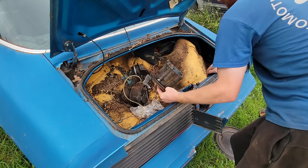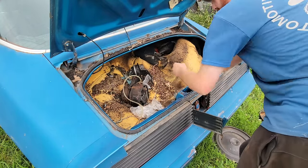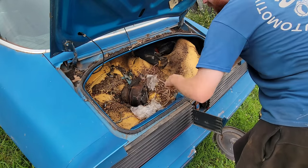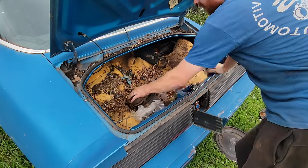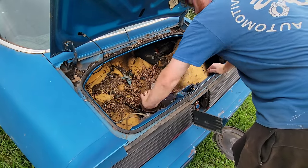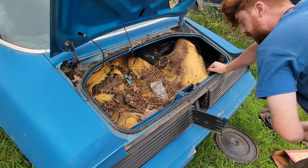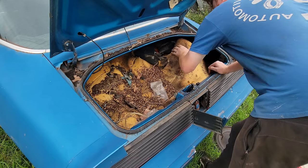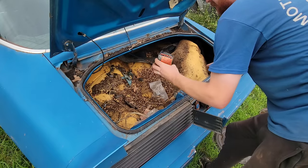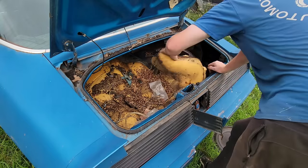Got a factory air pump. Got that removed. Some cruise control. Oh man, no AC. How am I supposed to live without AC? Feels like a good compressor too. What's going on with all this foam in here? What is that? Got a brand new oil filter. Too bad I forgot to bring oil.